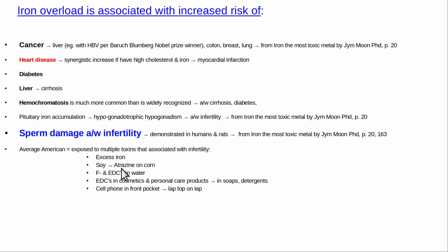All these estrogenic chemicals in all the GMO foods, GMO soy sprayed with the Roundup, the glyphosate, the soy itself is estrogenic. The atrazine sprayed on GMO corn, the fluoride in the typical municipal water, the tons of endocrine disrupting estrogenic chemicals in water, so you've got to have at least a carbon filter for that. I have a whole bunch of lectures on this, so I'm not going to go into too much. Typical, a lot of knucklehead guys putting their cell phone in the front pocket, men and women sitting with laptops on their lap. You're just adding up to your infertility risks. Not a smart thing to do.